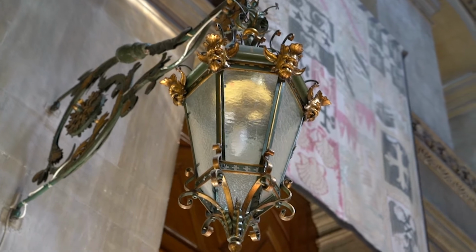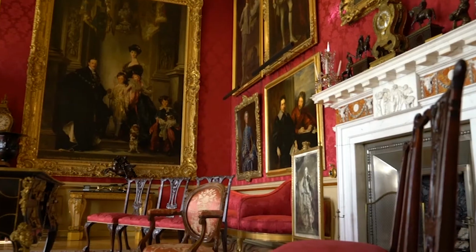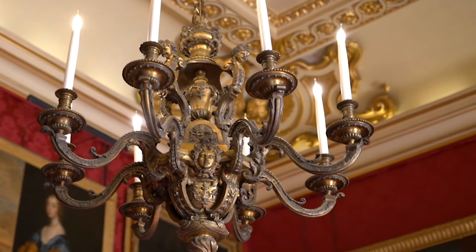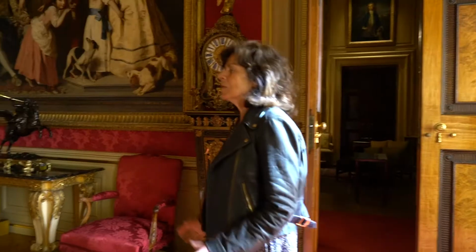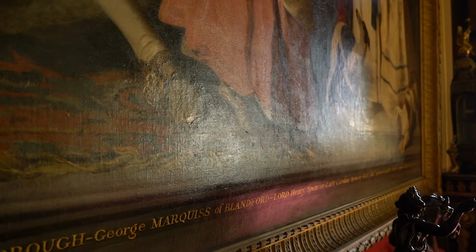My name's Antonia Keaney and I'm a social history researcher here at Blenheim Palace. Here we are in the red drawing room. And I love this room, not just because of its proportions, its ceiling, etc., but because of two of the portraits that are in here.